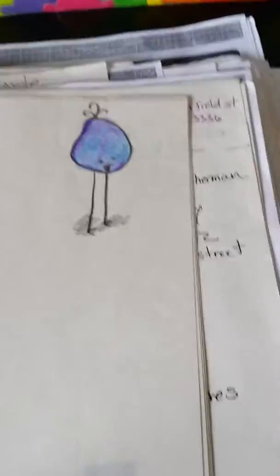So I have a bunch of little birds and stuff. I have a bunch of them. They're all over the place. And then this is just notes.